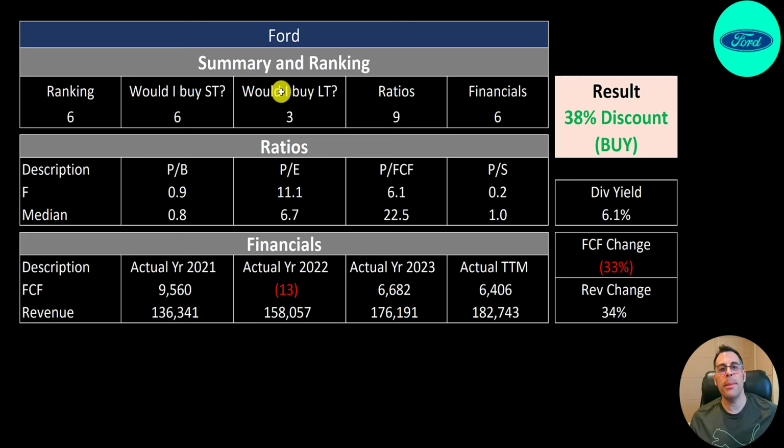This company and GM are dinosaurs, and I think they're getting further and further behind the pack. They do have amazing ratios, 9 out of 10. Look at that price to free cash flow, 6. Financials are decent, 6 out of 10. Revenue looks real good. Free cash flow is positive, but it's a lot lower than 2021.